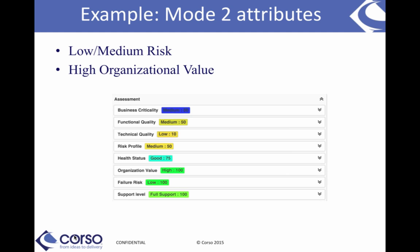So does a process link to a critical business system? And is that process important to the business? That's a nice way of measuring mode 1. And here we're looking at, is it low risk? And it doesn't connect, for example, to a critical business system. That could be another way of identifying mode 2. But it's using the same information with different attributes and different types of connections.